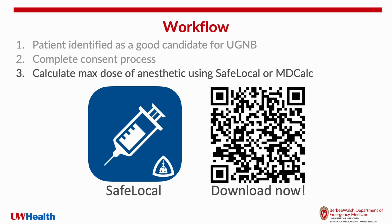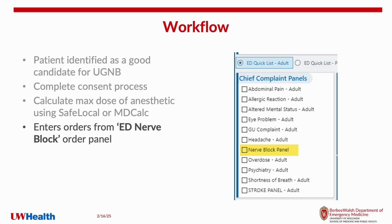The next step is to calculate your maximum dose of your local anesthetic, and this will be specific to each patient you perform a block on. I recommend either the Safe Local app or the MD Calc app for this. The next step is going to be to enter the orders from the ED nerve block order panel. We've put this on the chief complaint panel on the far left side of our quick list in the emergency department for easy access.